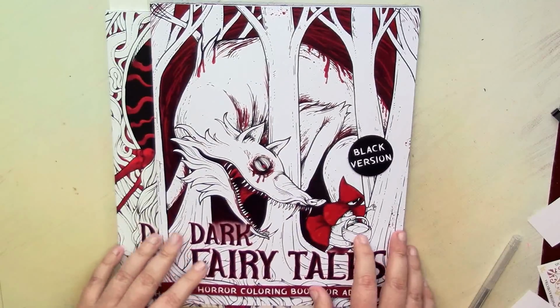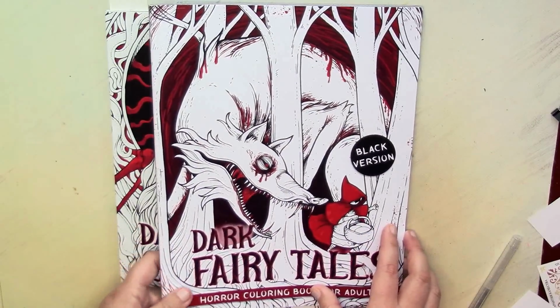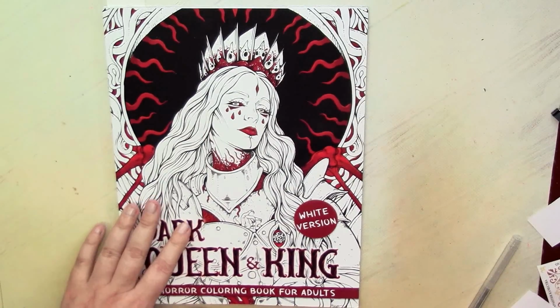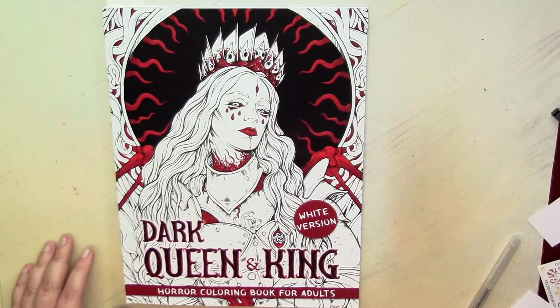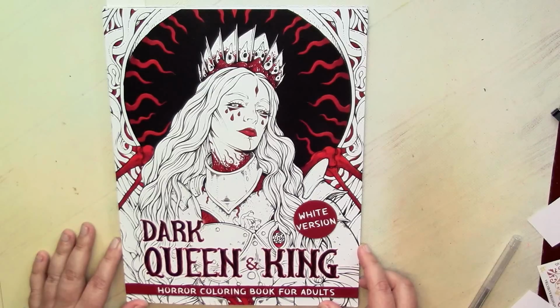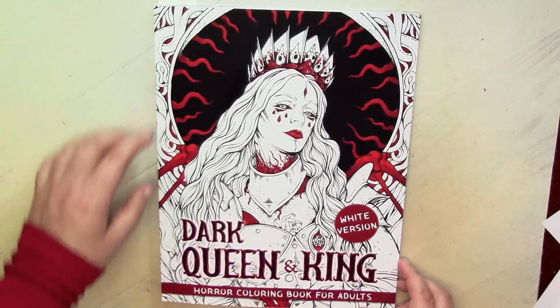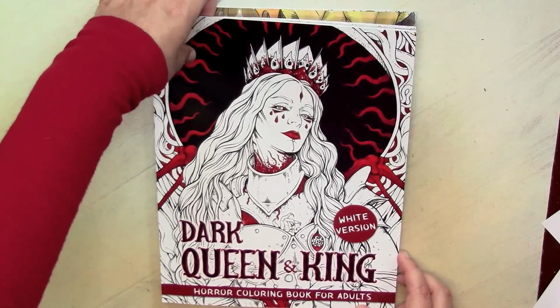Well, I definitely enjoy these books, and even if in the beginning I was slightly suspicious because of the paper, now that I found my method of combining markers and pencils, I absolutely enjoy it, and I don't have any problems with this paper. So very good, really. I'm very happy with all my works here.